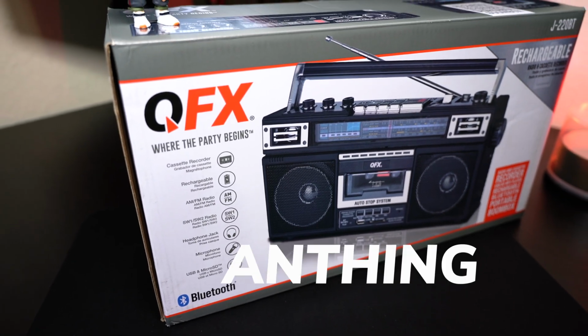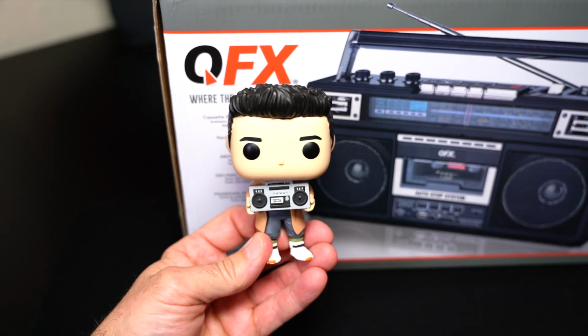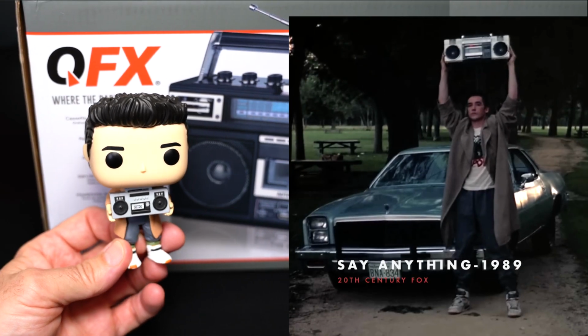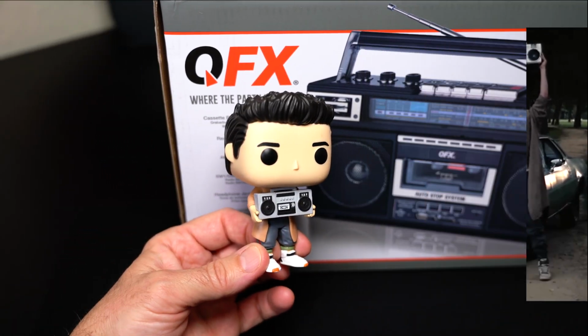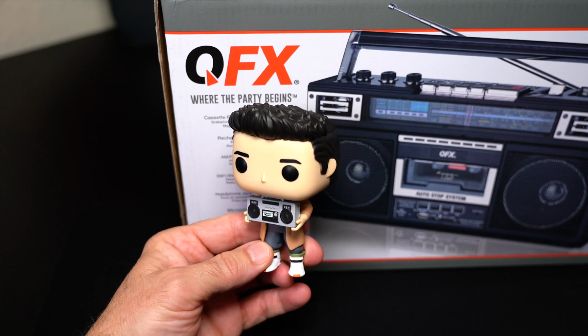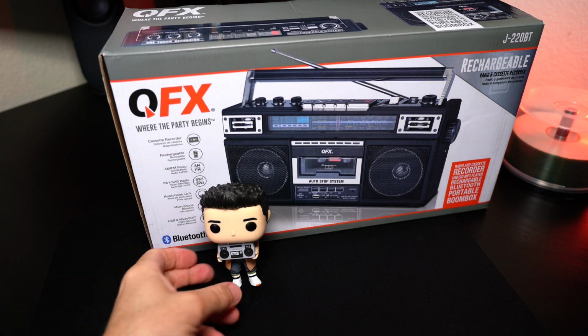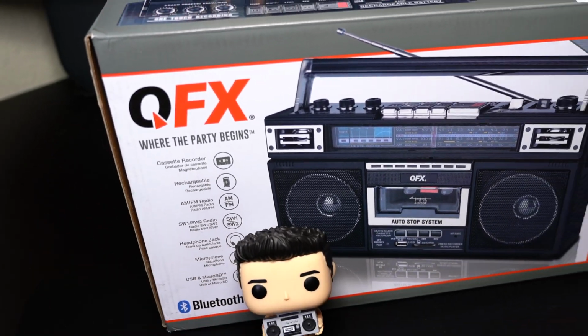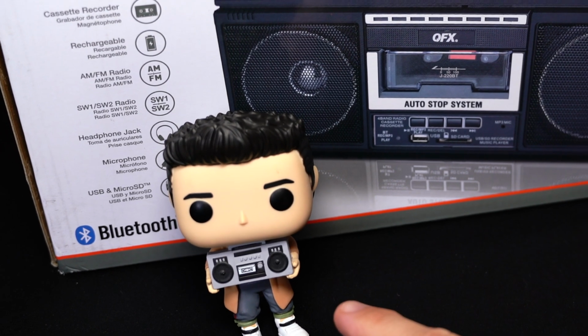So before I say anything further, let me introduce our sidekick of the day. You know who this is? It's Lloyd Dobler. From the movie Say Anything, you might recall the iconic boombox scene where the power of the mixtape wins the girl. Ah, the magic of Hollywood. Nevertheless, the mixtape and the boombox were a huge part of the 80s and 90s, and I could not resist the look of this very cool QFX J-220BT, and would Lloyd Dobler be using this by today's standards?